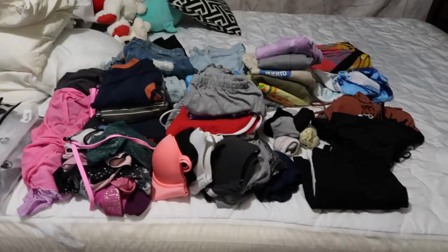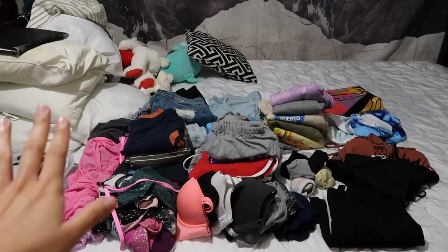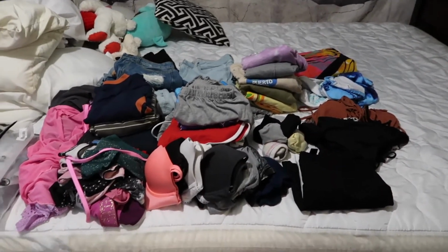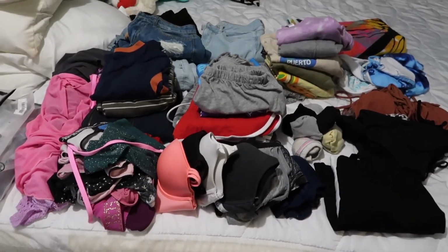But yeah. Alright, so I think I've gathered all of the clothes that I'm going to end up bringing. Don't mind my pillows and everything. I have to put my sheets back on my bed. I just did laundry. But I think this is everything I'm bringing, clothing-wise.